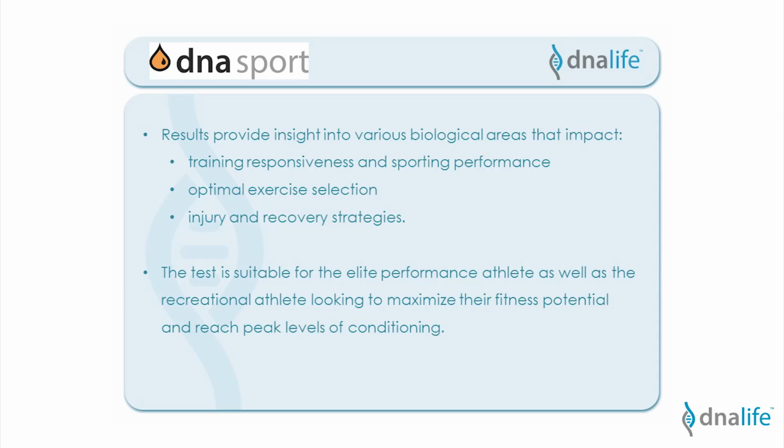Our final nutrigenomics test is called DNA Sport, which results provide insight into various biological areas that impact training responsiveness and sporting performance, optimal exercise selection, and injury and recovery strategies. This test is suitable for elite performance athletes as well as recreational athletes looking to maximize their fitness potential and reach peak levels of conditioning.